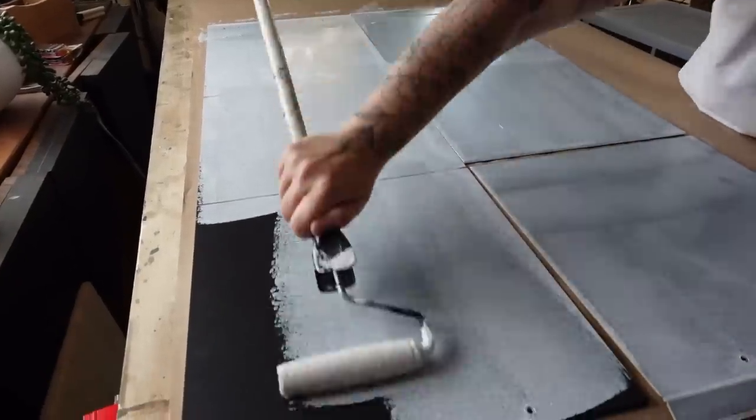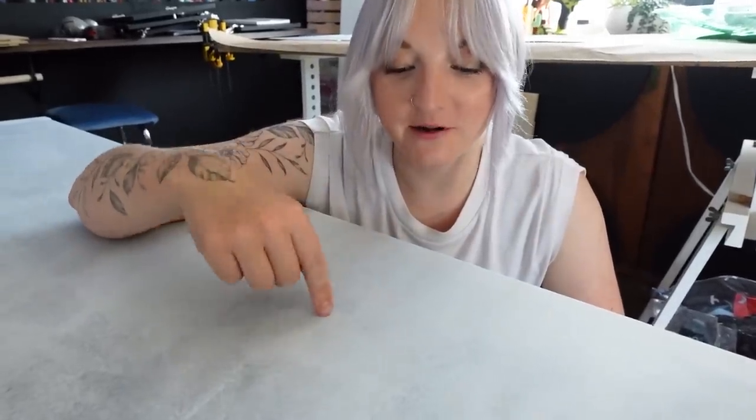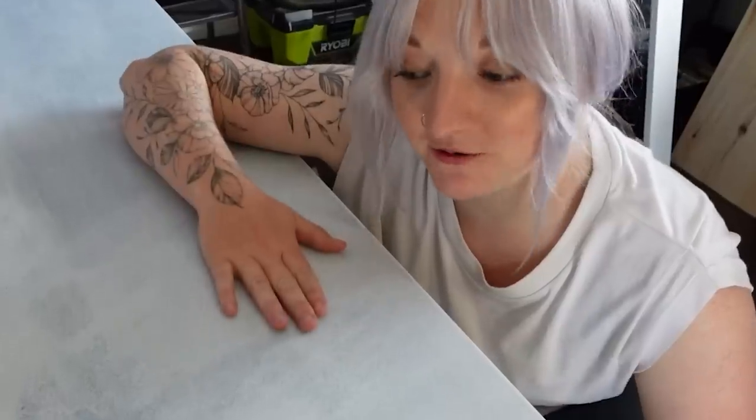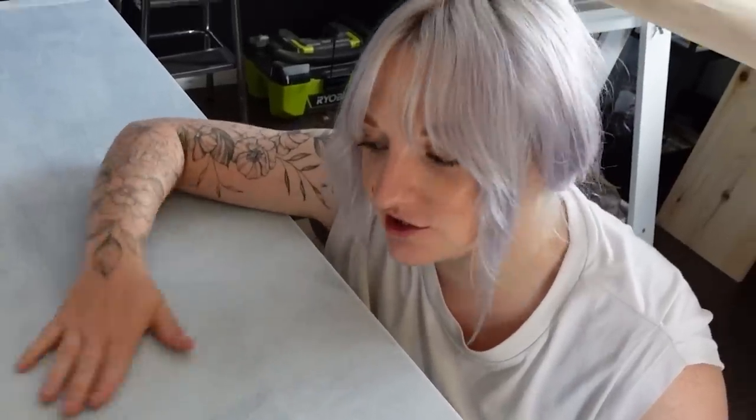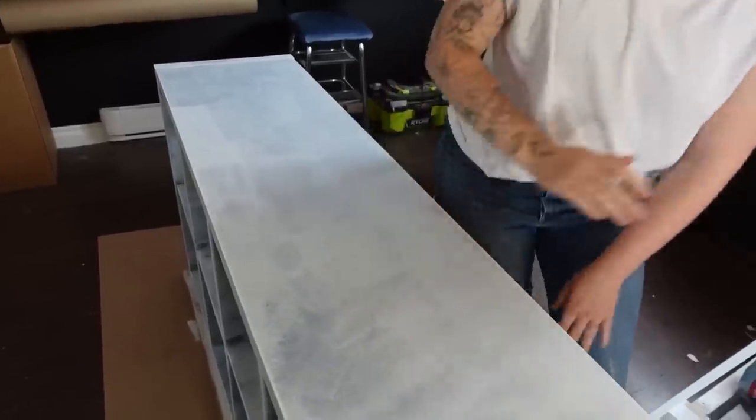I just let the first coat dry and I gotta show you guys this. I'm really impressed with this primer because check this out. I am really trying and it ain't scratching. Nothing's coming up. I am impressed. Dries super fast. It feels rough to the touch so you know that paint's gonna stick to it. 5 stars from Danie. It's time to paint.